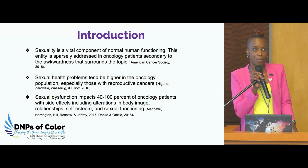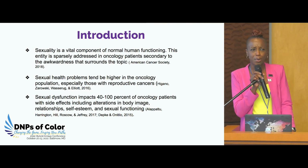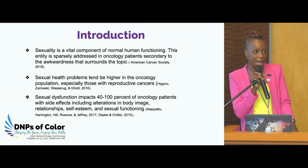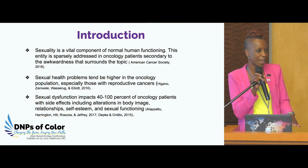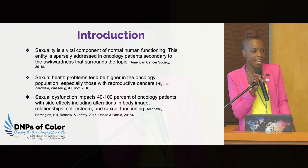And so one day, I just got together with the nurses and I said, we always talk about the primary side effects, but what about the sexual health changes that occur with these patients? Just because they have cancer, just because they're undergoing treatment and radiation, doesn't mean that their sex life ends. So we have to find a way where we can come together and address these changes so we can do our patients some justice.